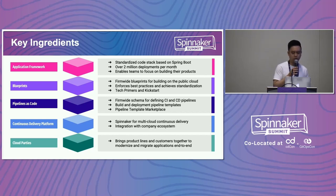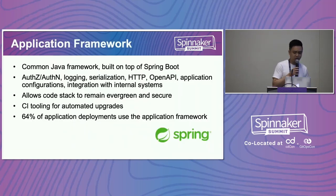How do I make an application? For example, how do I make a microservice, or how do I provision my EKS cluster properly? Pipelines as code, an extremely important ingredient for making our solutions portable and shareable across the community. And obviously, our continuous delivery platform. We'll talk about how we use Spinnaker at JPMorgan Chase, what modifications we've done, how we've built around it. And then finally, something called cloud parties. Not the usual cloud party, not the usual party that you've attended before.